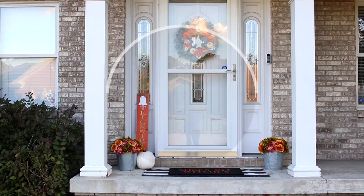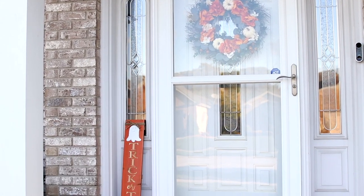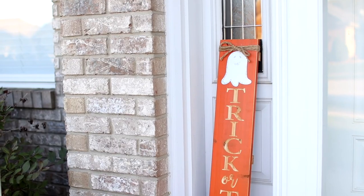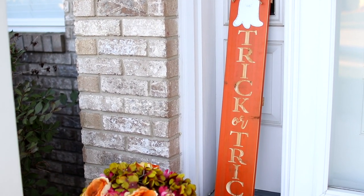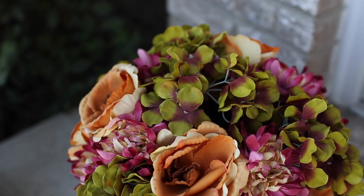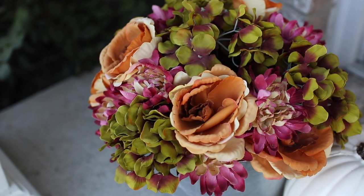And today I want to share with you guys my Halloween decor slash fall decor along with what we're doing for the Halloween season. So I thought this would be such a cute idea, especially if you're celebrating Halloween today and you're not really sure what to do. We have a really cute idea that we do every single year.